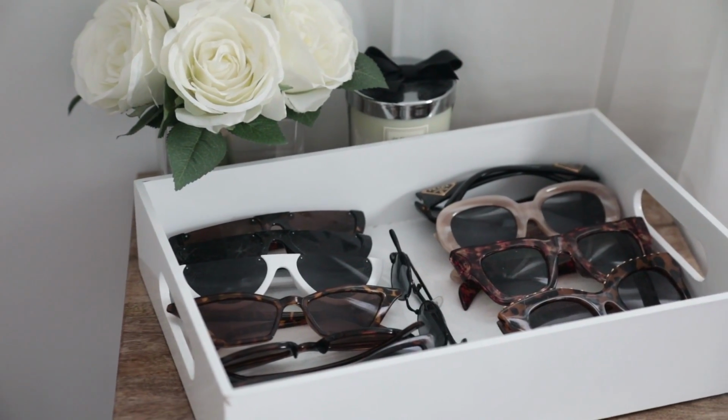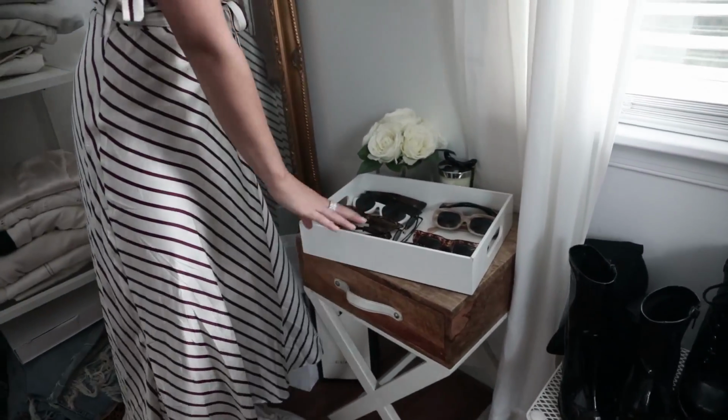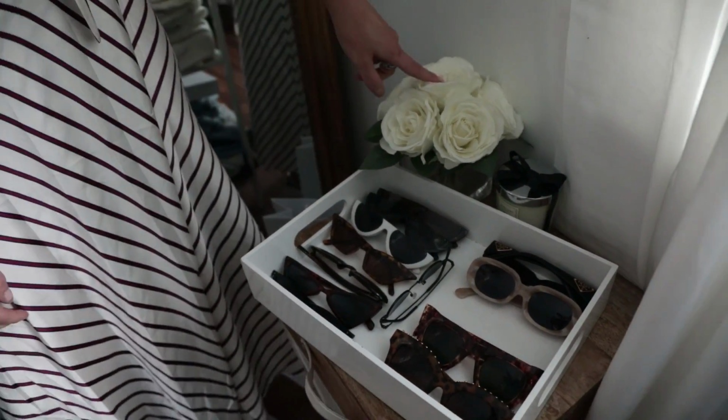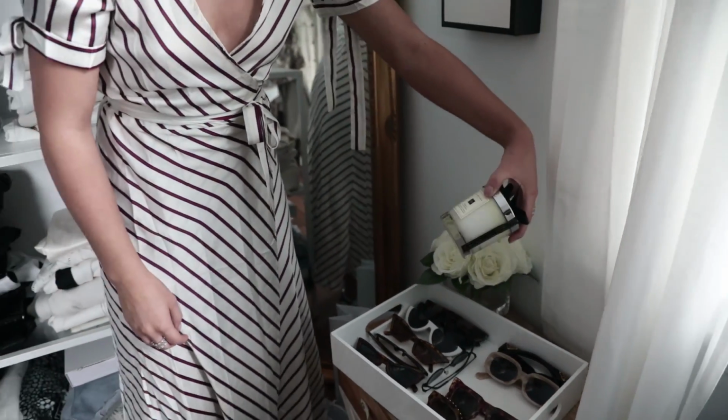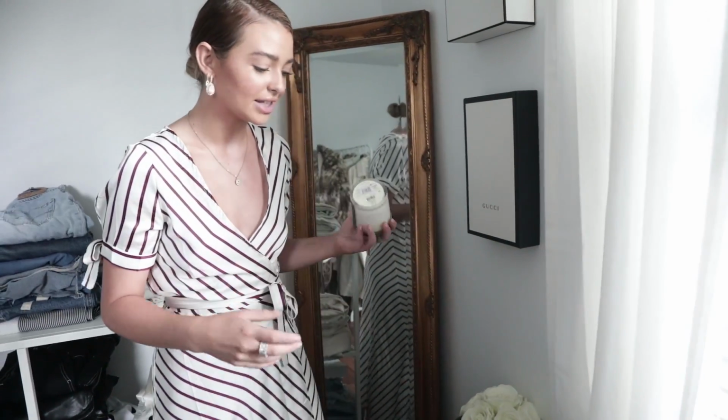This is my little table that you've also seen in tons of my videos before. There's nothing actually in it, but I just have some sunglasses here. As you can tell, there's a couple missing, but more flowers, another Jo Malone candle. This one is also mimosa and cardamom. You know that I really love this candle.